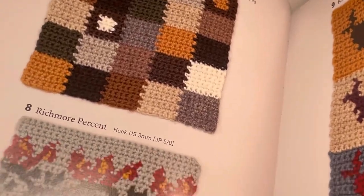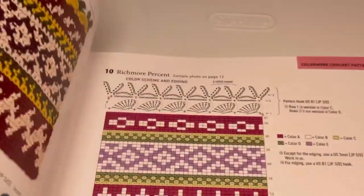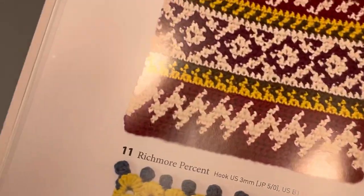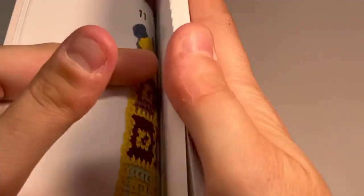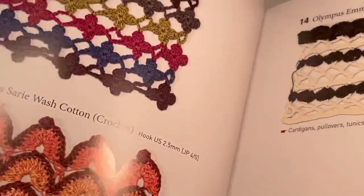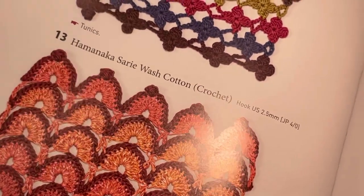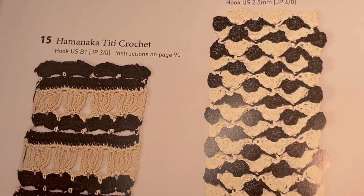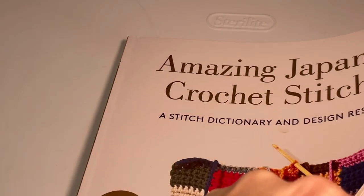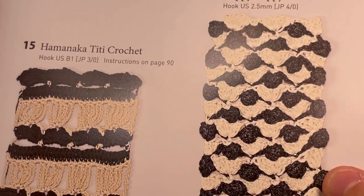More colorworks. Flowers and birds, and these, I kind of like that one. This fan thing is pretty. This one and these two. They're just unique designs. And to be honest with you, doesn't this one kind of look like sheep? It's kind of what I was thinking that kind of looked like sheep with black heads.